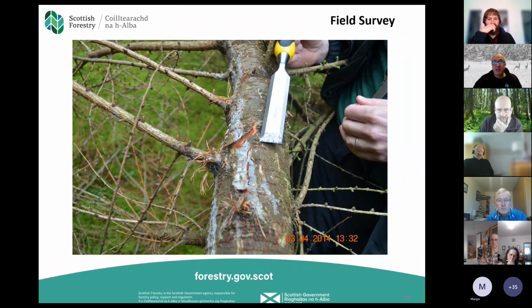So out in the field survey, when they get out on the ground, looking for evidence, there's bleeds, usually looking under the bark. There's needle loss, discoloured needles, retained needles in the winter, dark brown dead material where it should be creamy or green. You can just see under that flap of bark the dark material. But the disease does move really quickly, killing through the tree, killing it.